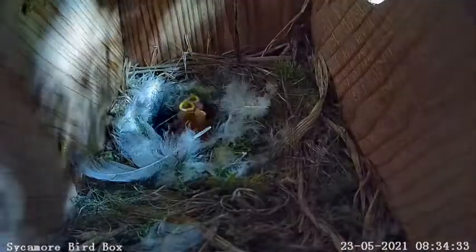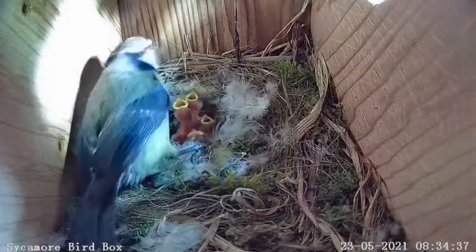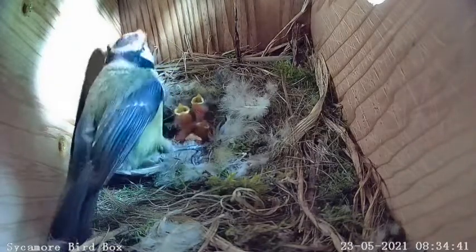A couple of days later, and we can see that 4 out of the 5 eggs have hatched. Now the mother has 4 mouths to feed. They're very cute, but completely helpless, relying totally on their mother. What a workload.